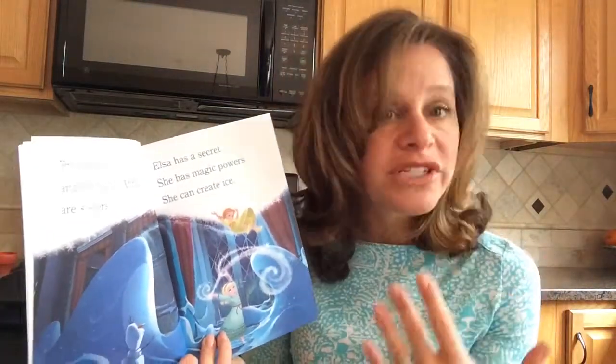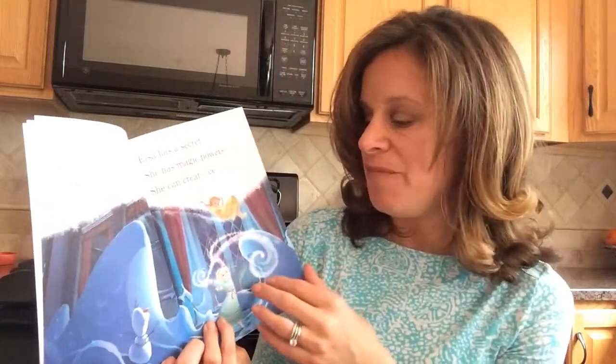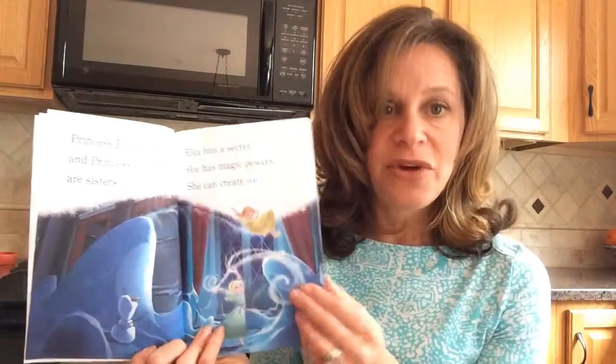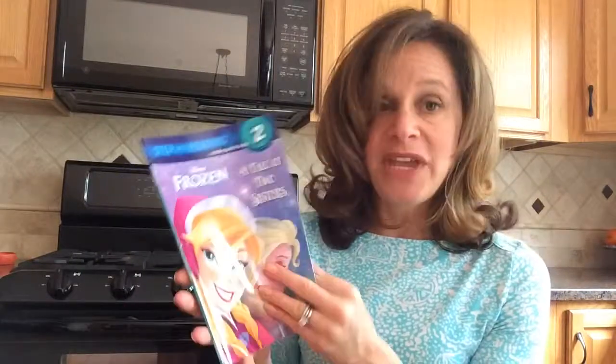Do you see how it's very basic? We're not going to get into emotions very much. We're not going to get into any more than the basic story. So it's a great beginning reader book. My daughter reads it with me. She's obviously just learning to read, getting some of the words. She knows the word no. You'll find some words that they know in here, so it's always good.